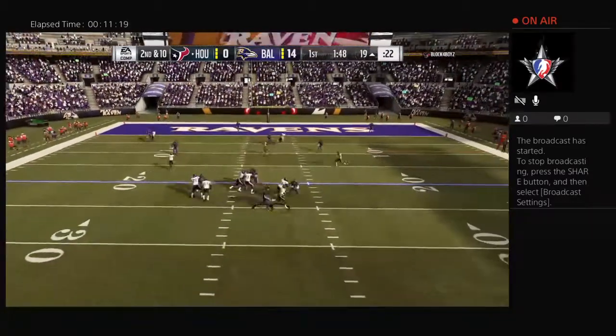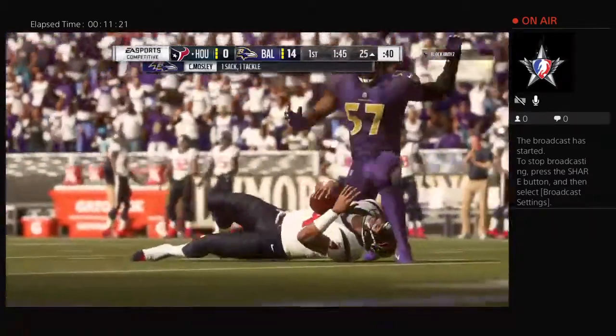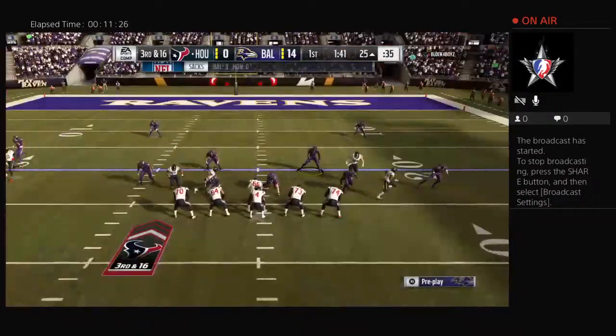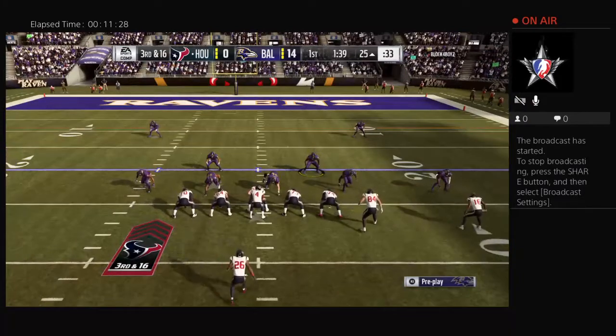Throwing again is Watson. And he can't find anywhere to go with it. And he goes down. C.J. Mosley leading the surge there. He drops him for a loss of 6.